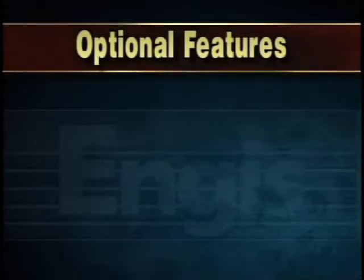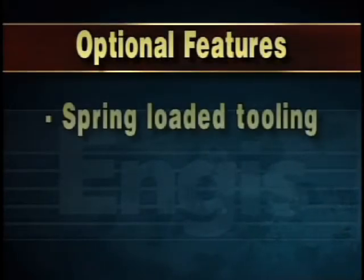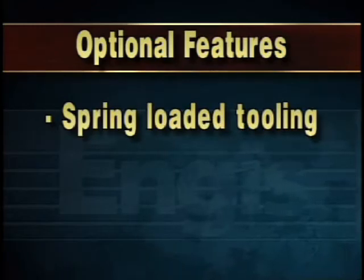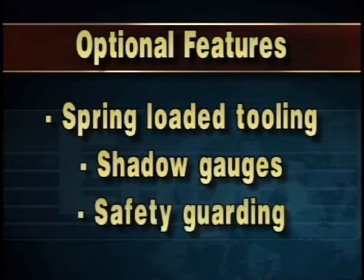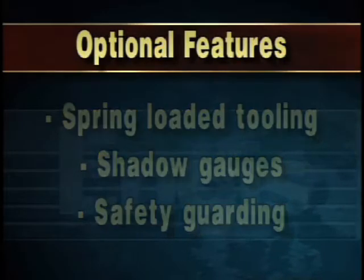Optional features and enhancements for Engis systems include spring-loaded tooling that is interlocked with the machine controls to protect both the machine and tooling from potential crashes. Shadow gauges that detect misloaded components, also interlocked with the machine's controller. Full perimeter guarding with light curtains for added operator safety.